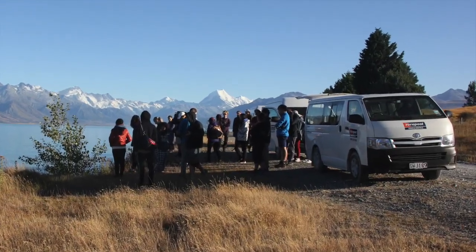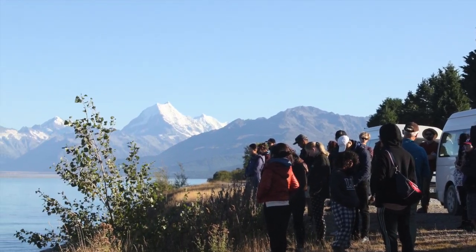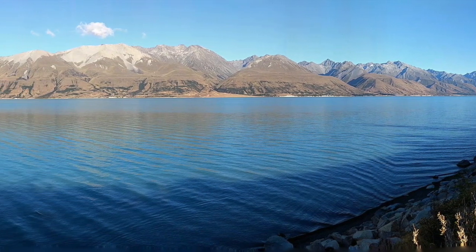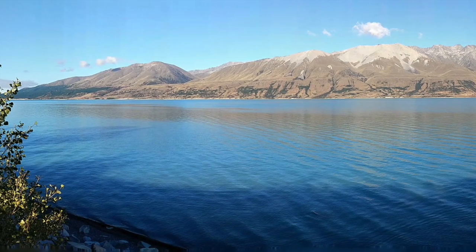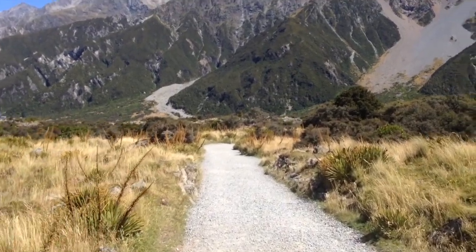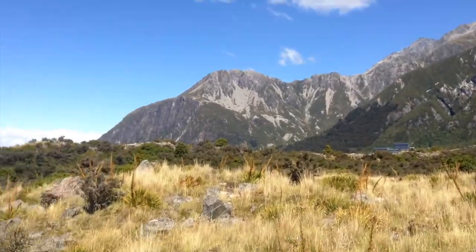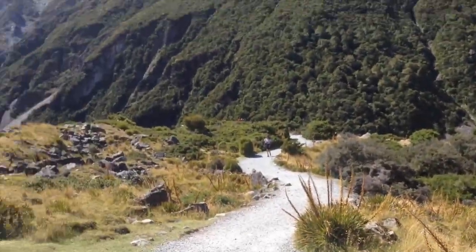Early the next day, we were off to learn more about the area. To learn about the geological history, the flora and fauna, and the restoration projects going on. We headed up into the hills to plant totara trees in an area where exotic plants are being removed and native ones reintroduced.